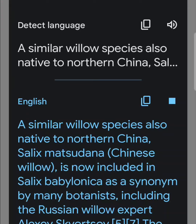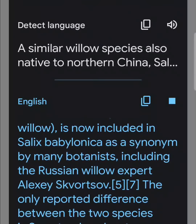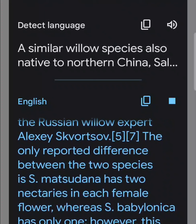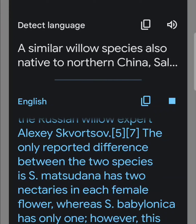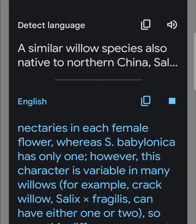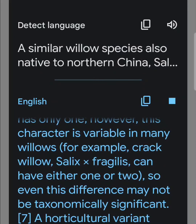A similar willow species also native to northern China, Salix matsudana, Chinese willow, is now included in Salix babylonica as a synonym by many botanists, including the Russian willow expert Alexei Skvortsov. The only reported difference between the two species is S. matsudana has 2 nectaries in each female flower, whereas S. babylonica has only 1. However, this character is variable in many willows. For example, crack willow, Salix times fragilis, can have either 1 or 2. So even this difference may not be taxonomically significant.